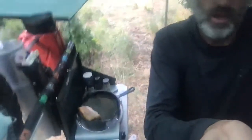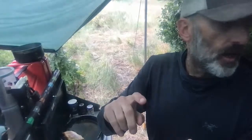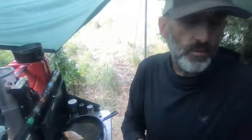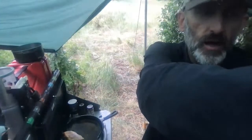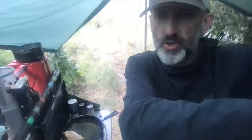And so for those that are just now tuning in, I used a mixture of flour, cornmeal, cayenne pepper, just a little bit. Let's see what else. Oh, and then salt and pepper. And then when I get done with it, I've got butter to put on there, and then also an organic lemon and a little bit of honey. So it should be good to go with that.